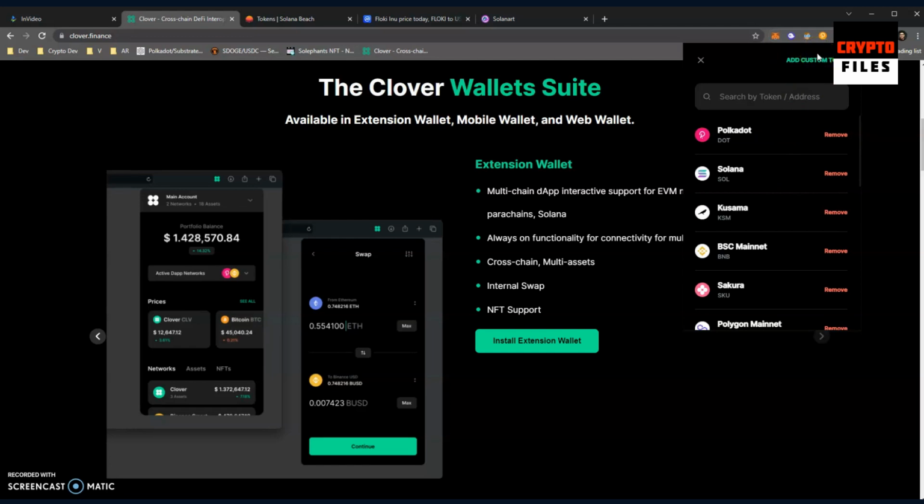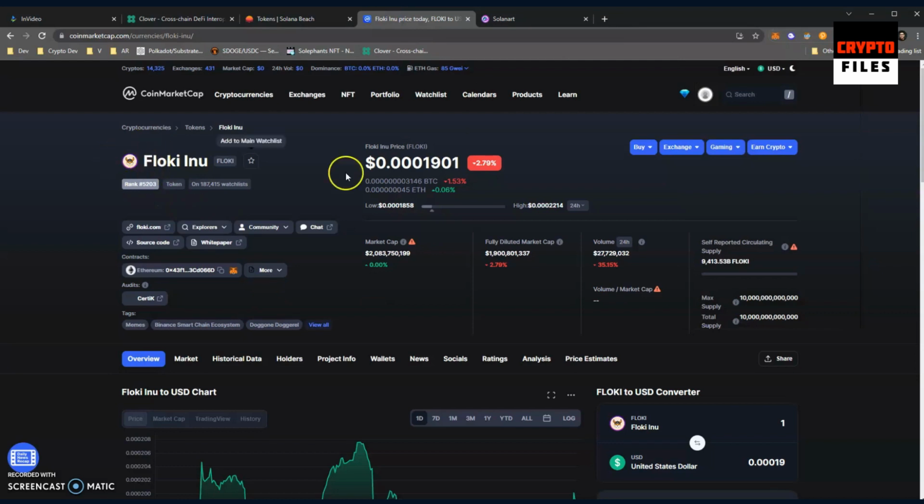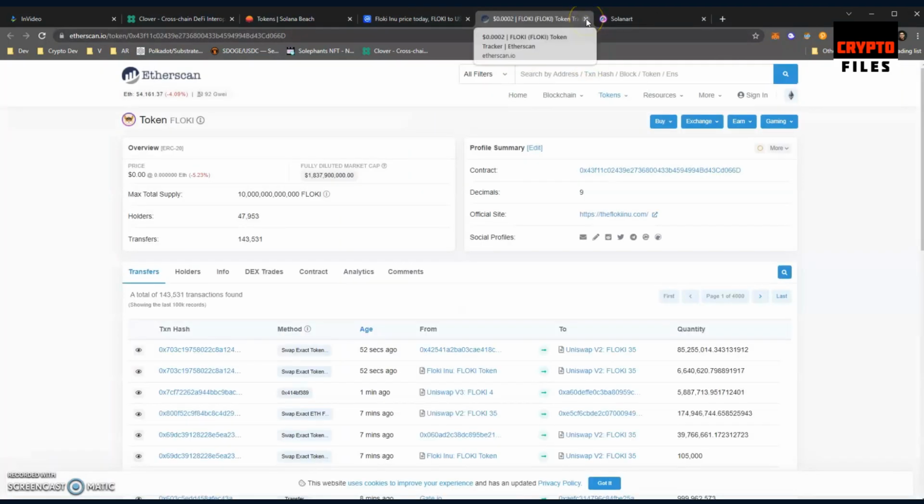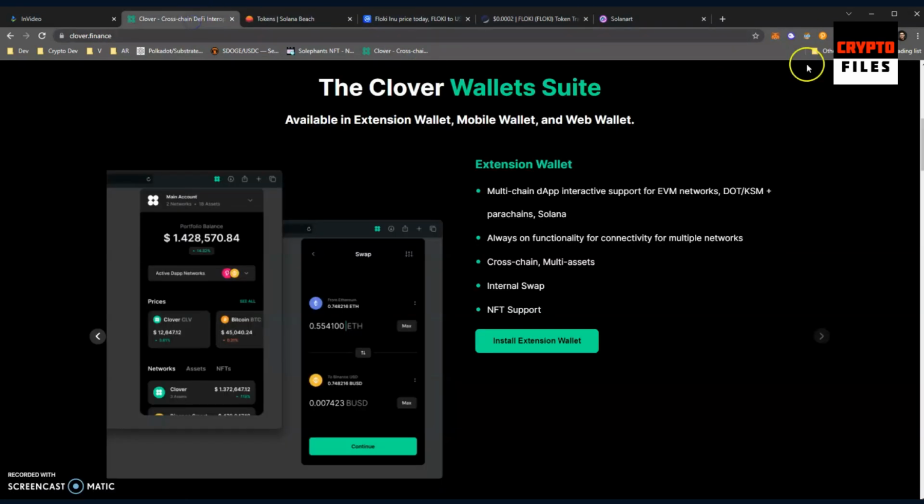So I wanted to put it to the test. What if I wanted to add Floki? Well, let's take a look at Floki. This is on CoinMarketCap. This is an Ethereum based token. So I'm going to go ahead and just copy the contract ID, and let's go ahead and do that. Let's go back to our wallet.